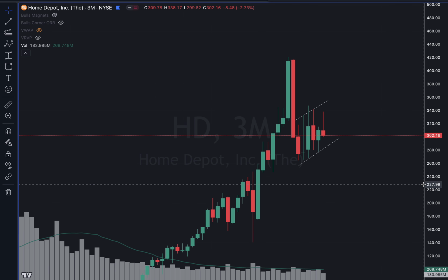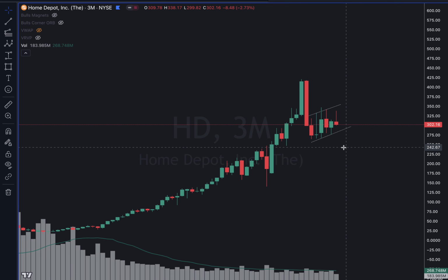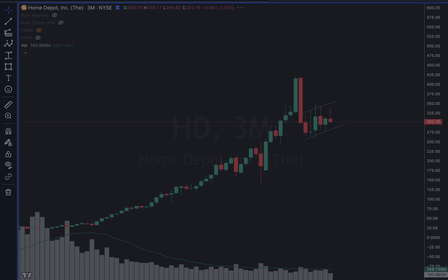But again, I do not trade HD. It moves really slow on the daily time, really choppy. But good to chart it and see where the market is probably heading, where those Dow names might be heading for the next couple of days or weeks or months.